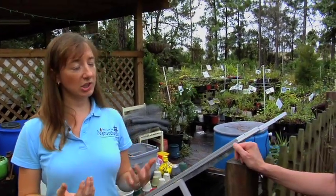Primarily what we're doing is we're trying to grow plants that grow well here in this part of Florida and are also easy to use in the landscape, so they don't require a lot of extra care. We're doing a lot of education with our customers to show them, okay, these are the different plants that you can grow in your yard, each plant requiring slightly different growing conditions.